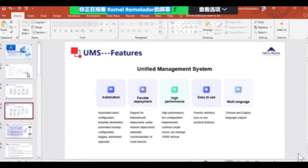Okay, so more to wrap up these features, we do support automation in the sense that you can have an automated batch configuration. You can have template distribution, automated backup configuration, and automated upgrades. Flexible deployment: we support trans-network deployment. You can do public network deployment, and also synchronize the cloud devices.